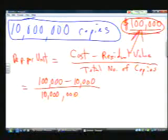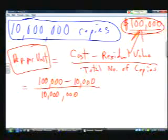Now this is only going to be the depreciation per unit. There are more expenses to printing, aren't there? You've got the cost of the paper and the cost of the ink, the ink cartridges or however the system is going to be for the ink. This is just depreciation only.